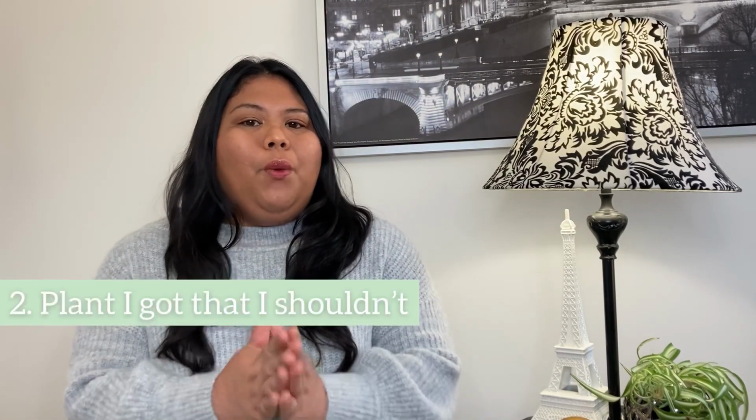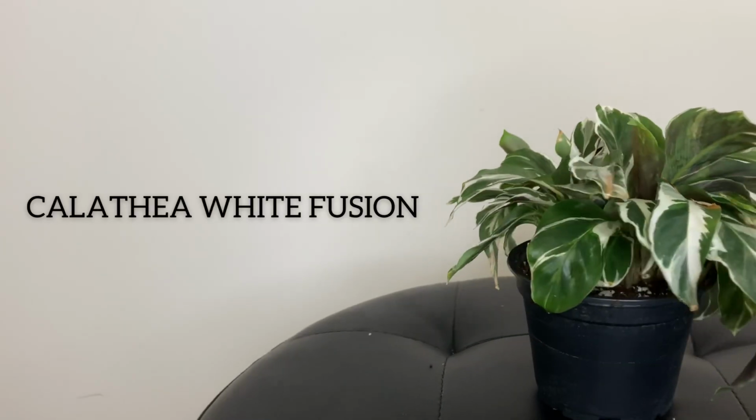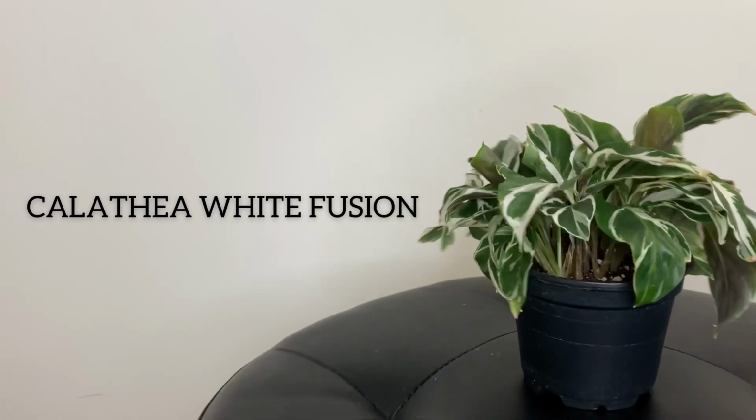Next question, what is a plant that I know I should not get but got anyways this year? So the plant that I know that I shouldn't get but got anyways is the Calathea white fusion. The Calatheas in general are on my no list when it comes to plants because as a plant variety or plant species, they're kind of difficult to take care of, especially for beginners, because they have a lot of requirements as houseplants. You need very high humidity for your Calatheas so they don't get crispy edges. And I am not a big Calathea fan at all. I stay away from it, avoid it at all costs.